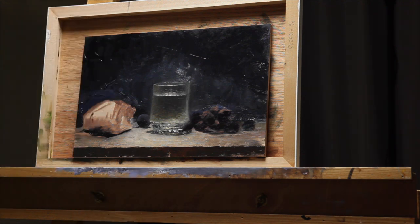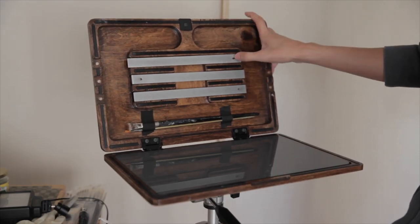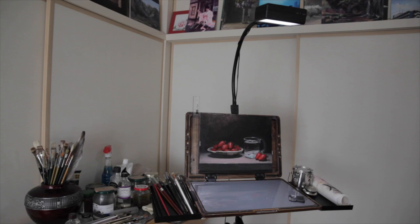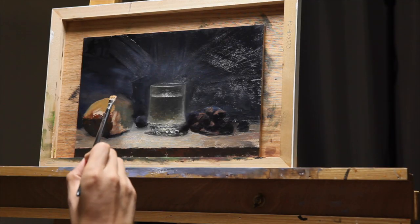The easel that I'm using the most right now is the EdgeProGear Paintbook. This mounts to any camera tripod as long as it has a 1/4-20 mount. The beauty of this thing is that you can attach an LED light to it, and it's definitely something I don't mind hiking with.